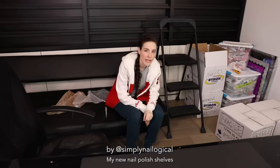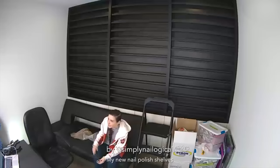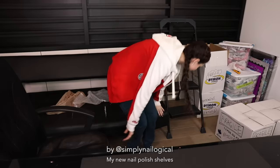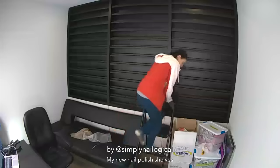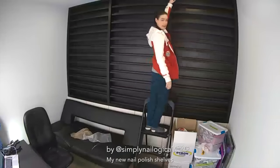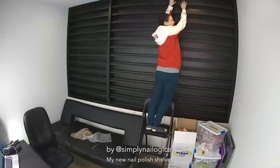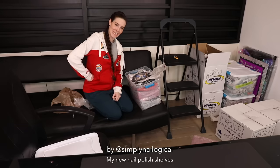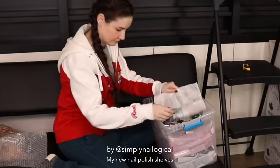Back to this! I know what you're thinking. You're probably like, Christine, you can't even reach the top shelf. Well, Carol, let me show you. With this simple three-step step ladder, I can reach all the way to the top. This is a good opportunity to actually count how many bottles of nail polish I have. Guess we'll find out soon exactly how bad this problem has gotten.